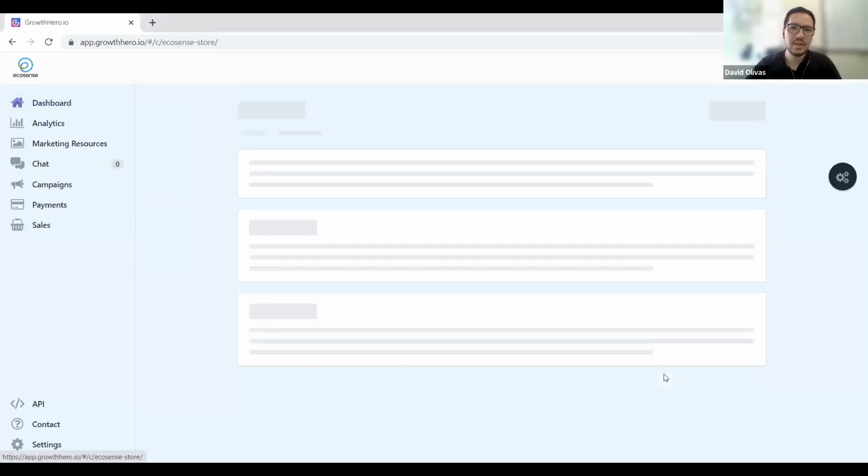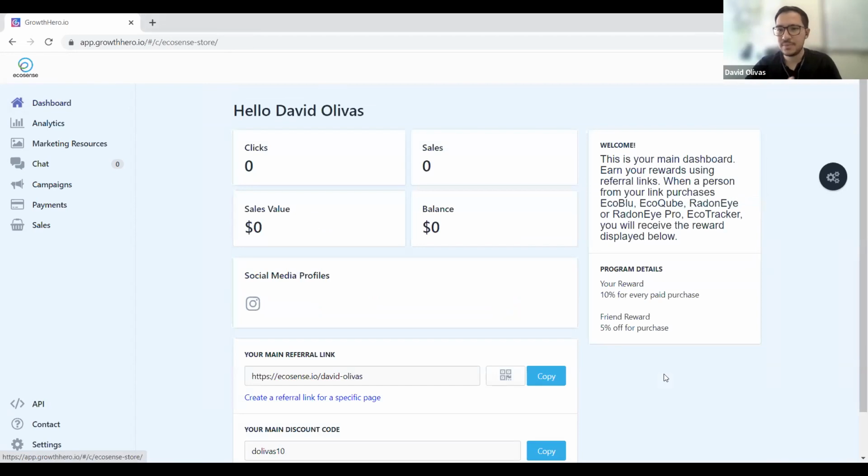because here we have our dashboard, right? It is your one-stop shop for everything. Here you'll be able to see, straight up from the dashboard, the amount of clicks that you've gotten on your link, how many sales you've done, your sales value, and how much of a balance is left to be paid out.